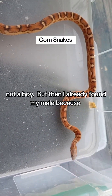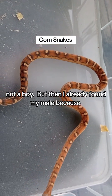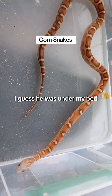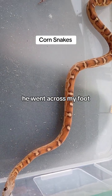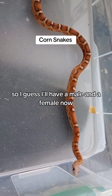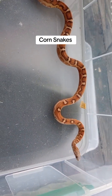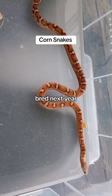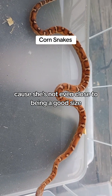But then I already found my male because he I guess was under my bed, and while I was packing for a trip, he went across my foot, so I found him. I'm like, well, okay, that's fine. I already paid for her, so I guess I'll have a male and a female now. So anywho, she might not get to be bred next year. It might be the year after that, because she's not even close to being a good size.